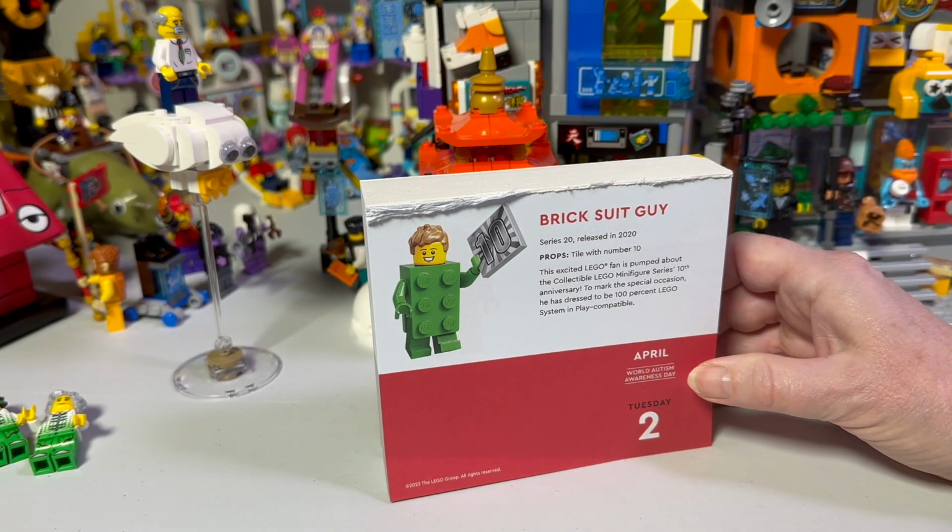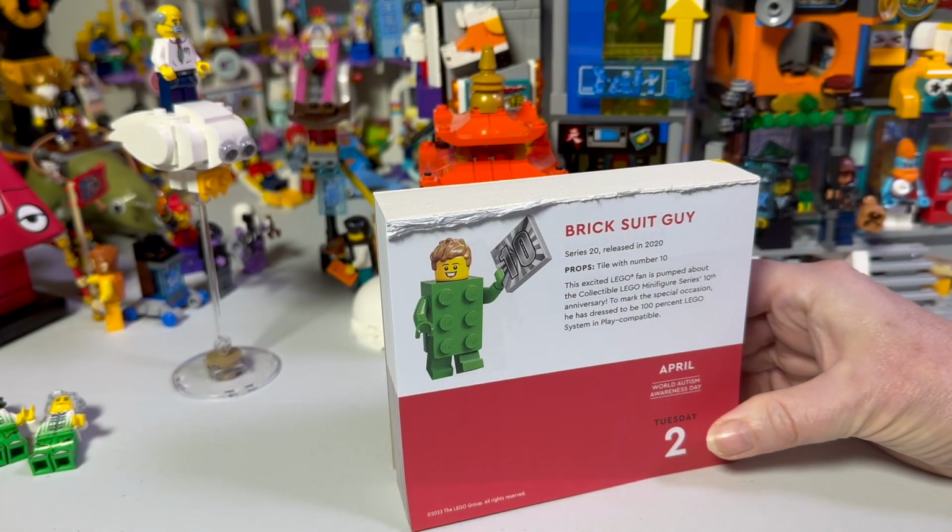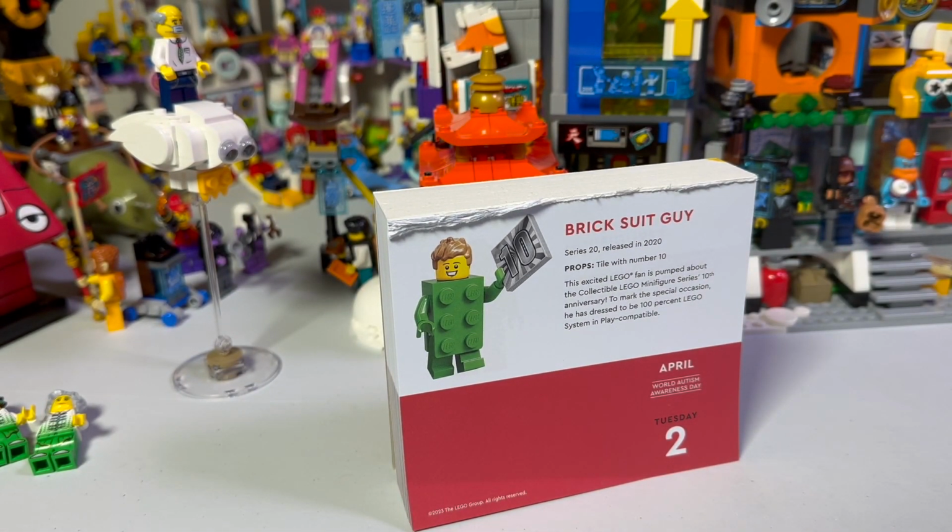Oh, hello. Brick Suit Guy. Oh, wow. Series 20, released in 2020. Props: tile with number 10. This excited LEGO fan is pumped about the collectible LEGO minifigure series 10th anniversary. To mark the special occasion, he has dressed to be 100% LEGO system in play compatible. That is super, and that was Mandy's Moment.